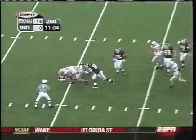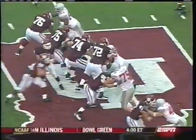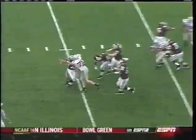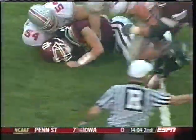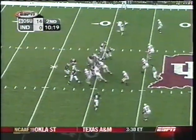Lavecchio sacked. And they're going to rule that he was down before the fumble. In that backfield immediately. Mark, that's a fumble. In my opinion, it was a good call, but that was a pretty quick whistle.